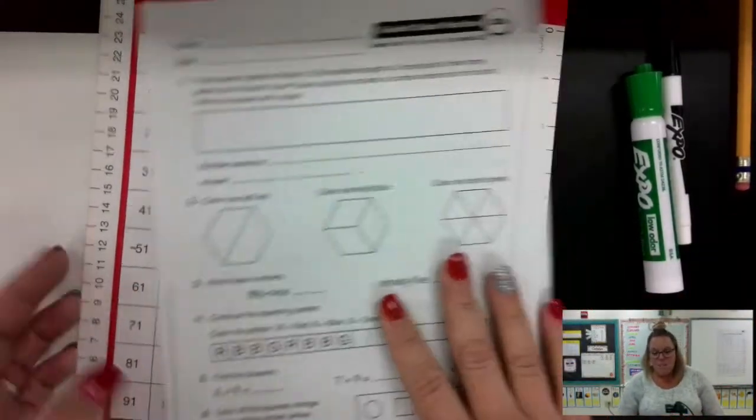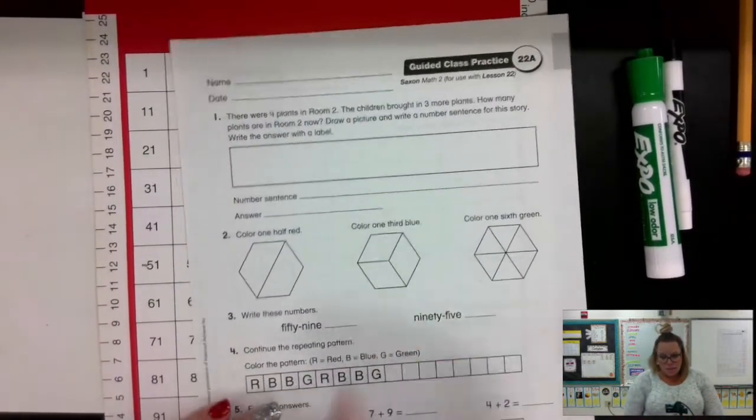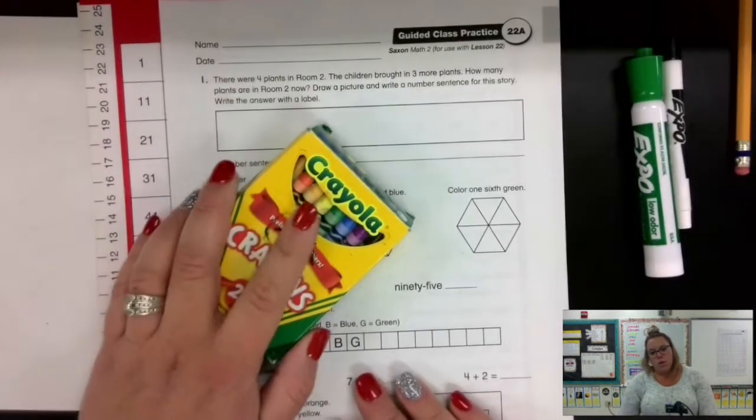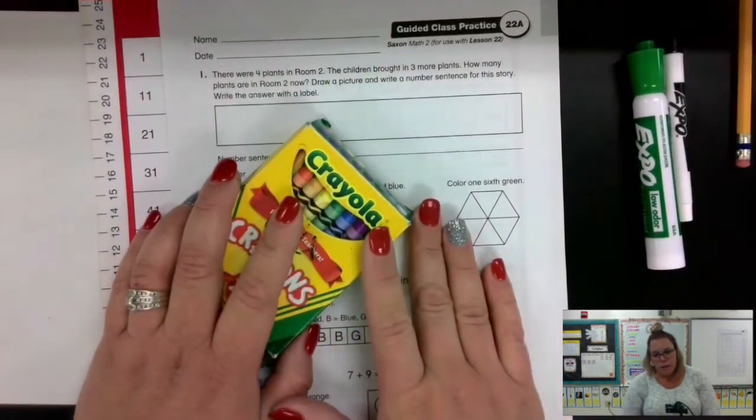All right, first grade, welcome back to your math lesson. For today for math, you will need your guided class practice. You will also need your crayons. Please make sure you're using crayons or colored pencil. I just prefer the crayons.